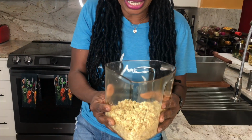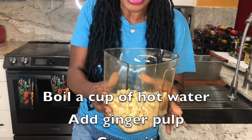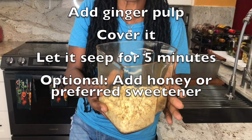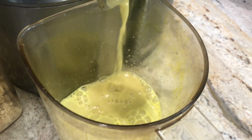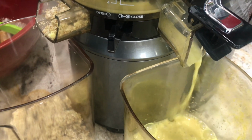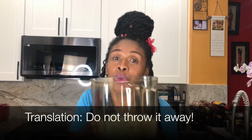What you can do is simply boil a cup of water, add a little bit of your ginger to it, cover it, and just let it steep for around 5 minutes, and you will have ginger tea. And guess what? Even though the juice is extracted from this, it's still so potent and strong. So don't dash it away, don't throw it away.